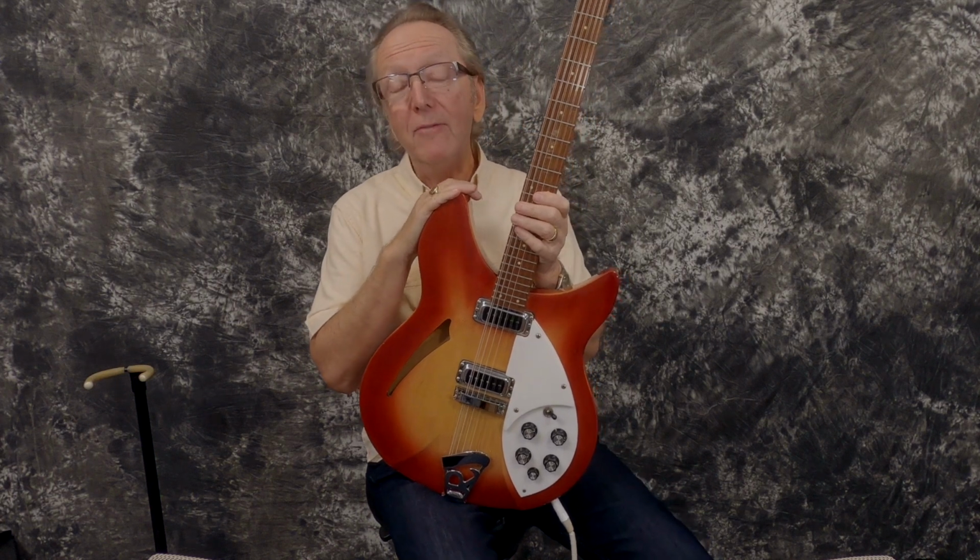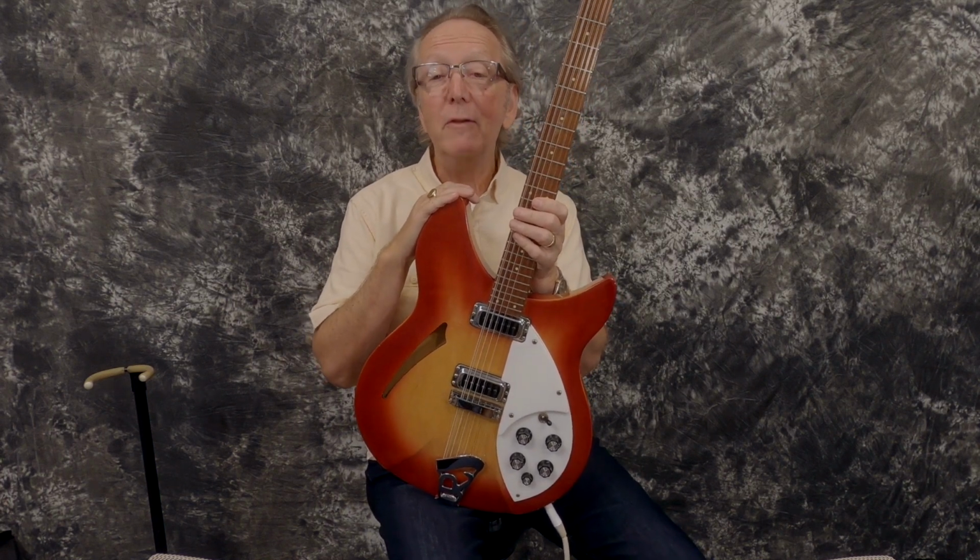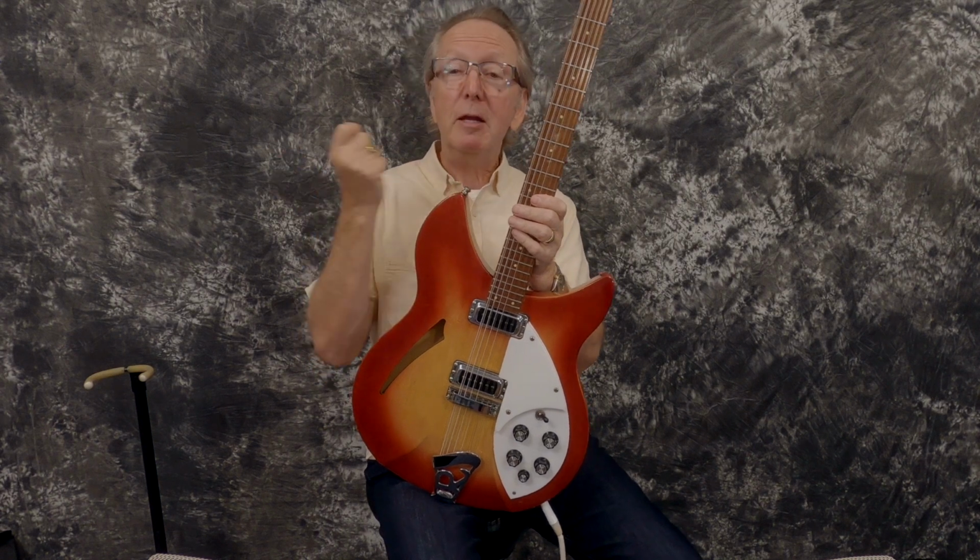Hey, how about a Rickenbacker today? Everybody loves Rickenbackers. Every time I get one of these, they sell so quickly. Everybody loves them. I love them. They are just the quintessential 60s guitar that everybody listened to on all the records. Who played them? Goodness gracious. Everybody played a Rickenbacker back then, especially the Byrds. That's the one I really remember from the Rickenbackers. Anyway, enough about the 60s.